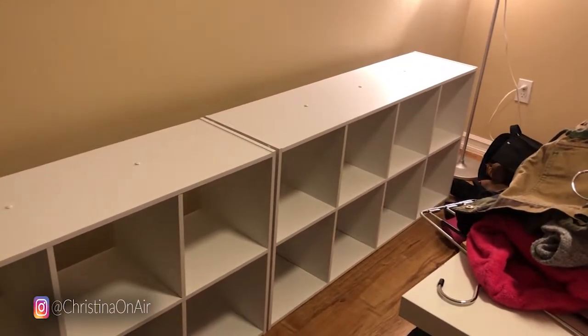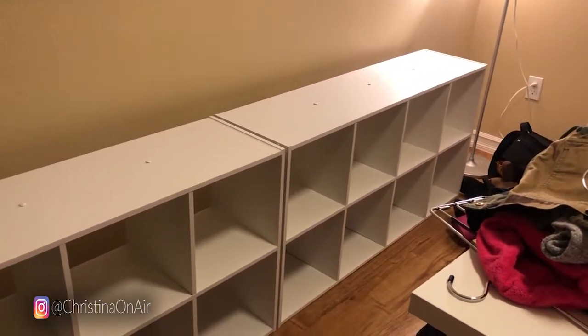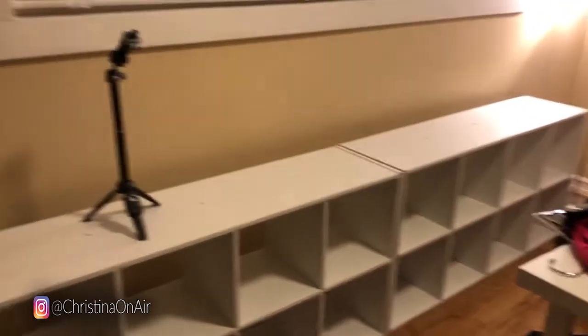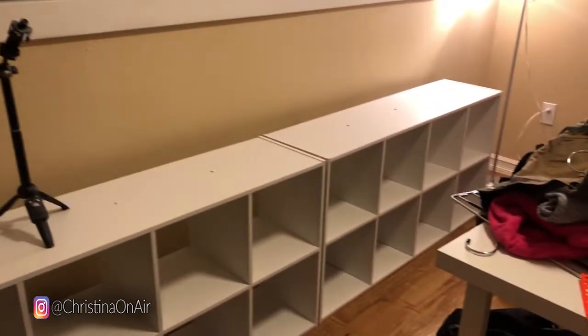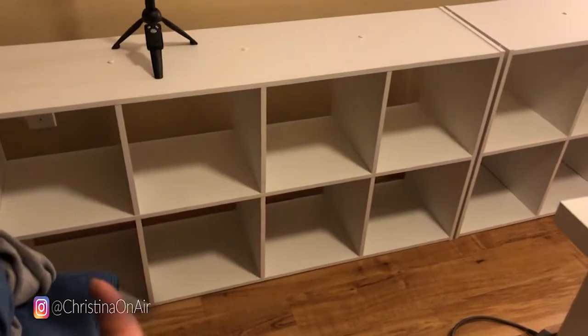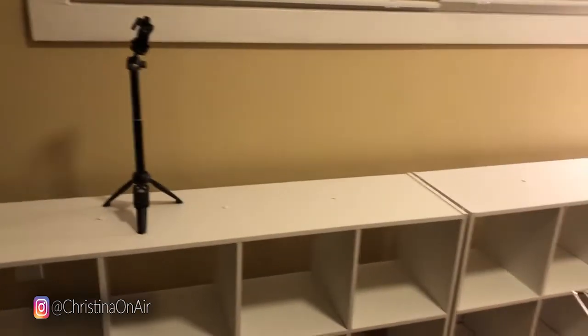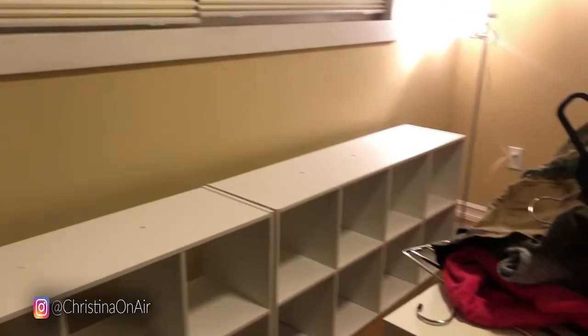To pick that up. Luckily, I got the last white shelf, and I think that looks great. That's my phone tripod. I'm planning to put some bags, shoes, maybe a few things on top, and I think that's the perfect amount of space so that I can still put things on top of the shelves without it being seen through the window.